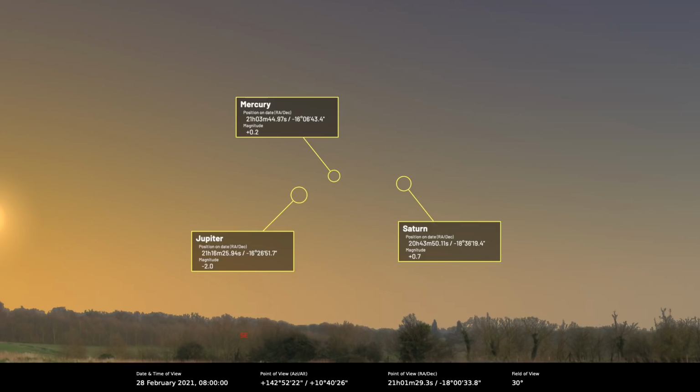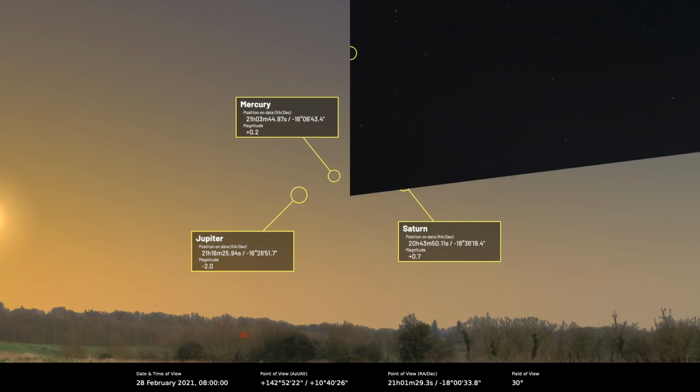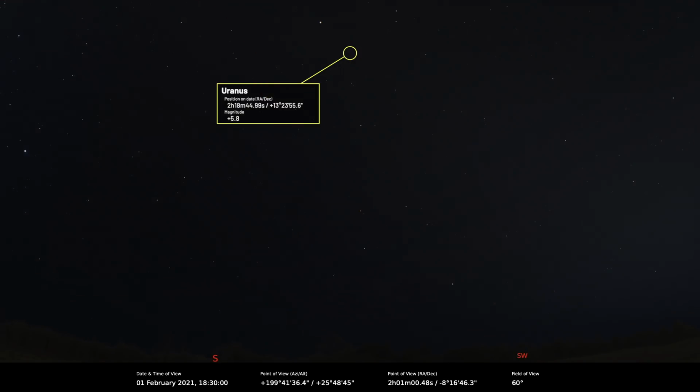Moving out, the ice giants. Uranus is now losing altitude as darkness falls. You could catch it in the evening twilight, but it's not particularly easy. But it still manages 46 degrees from the centre of the UK. That's a reasonable altitude as darkness starts to fall at the start of the month, so you can get it. You'll need binoculars or a small telescope to be able to find it, but it's worth doing if you can get it.